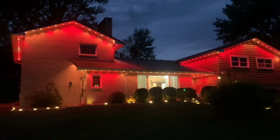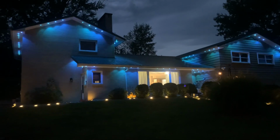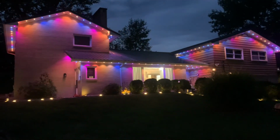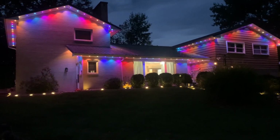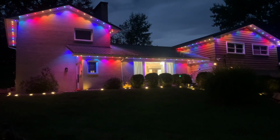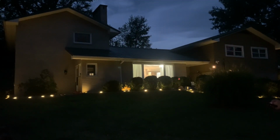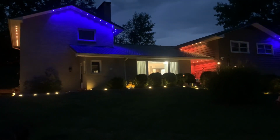I love these Govee lights. It's Govee. Look at that. That's cool. So we're really going to stick out like a sore thumb in our small town. That's fun. Okay. Now you know what to ask for Christmas, Riley.